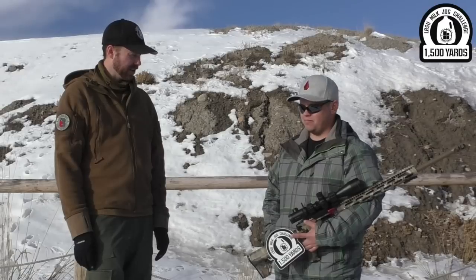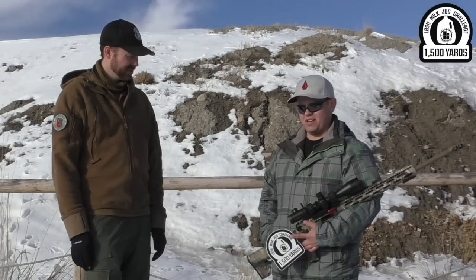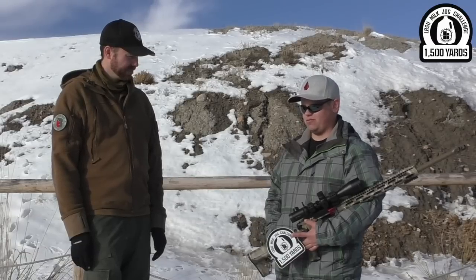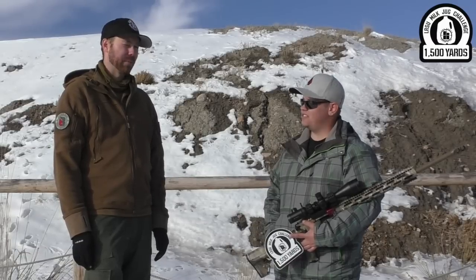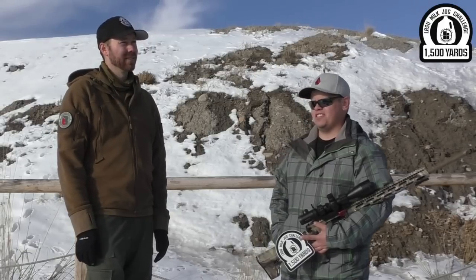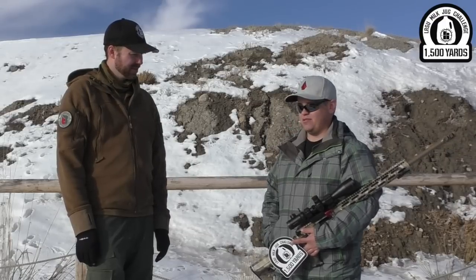Mm-hmm. And is that a pretty hot load that you're pushing? Actually, no. It's definitely compressed, but it's not anywhere near. I've never had pressure signs pushing it up another grain and a half of powder. So I guess I'm thinking 140 grains. Yeah. But yeah, 123. Yeah, 123 grain. It's not bad. Out of a 22-inch barrel, I've talked to guys that are pushing out to 2650.